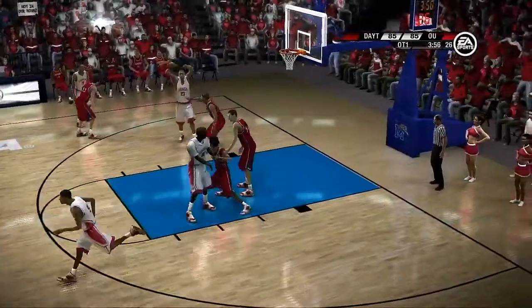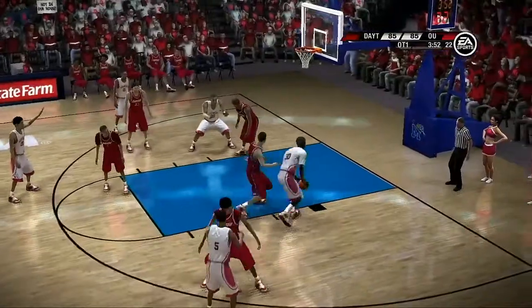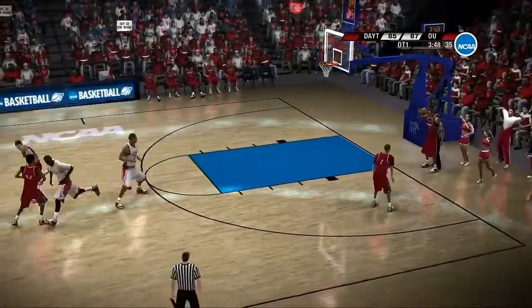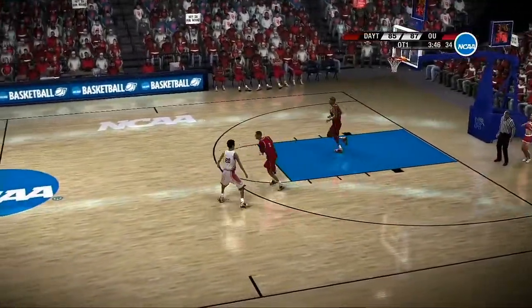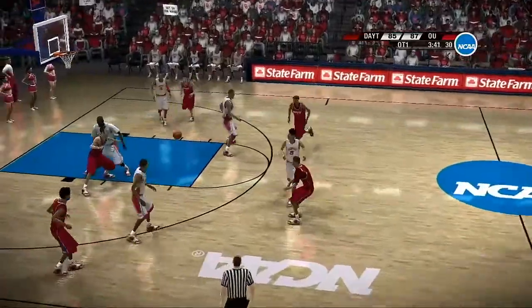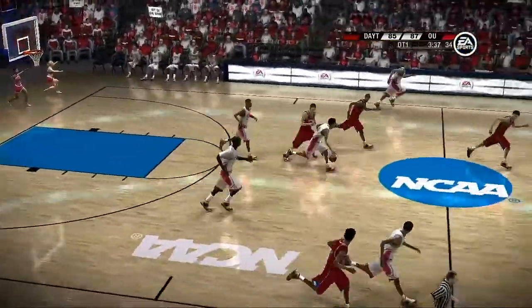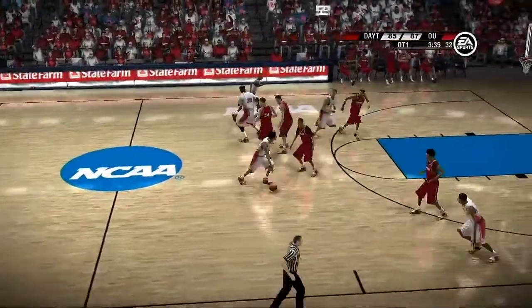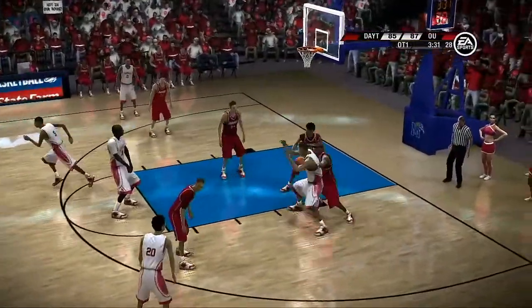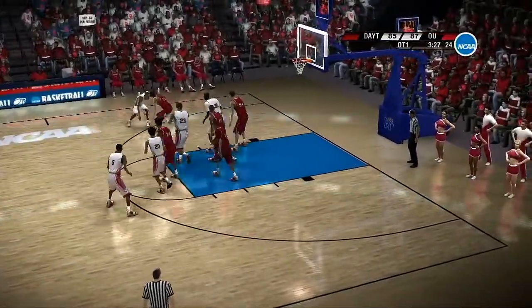The crowd really admires this young man. The people here really appreciate what he brings to the table. For the deuce, up and in. Takes it off him. He'll kick it back outside. Working it around the perimeter.